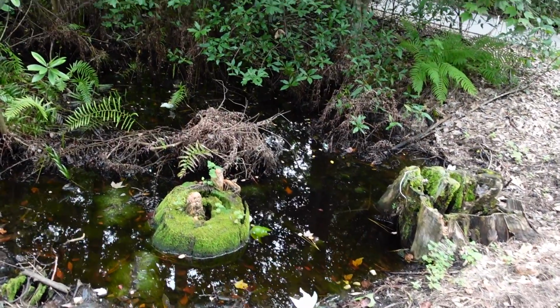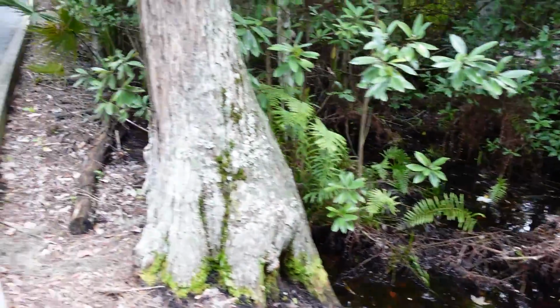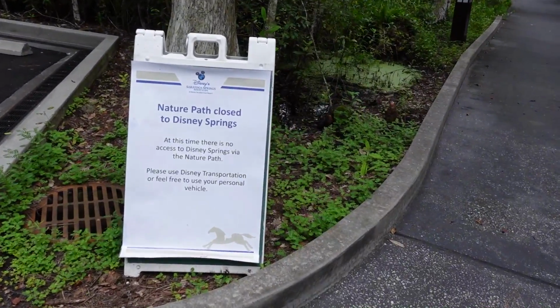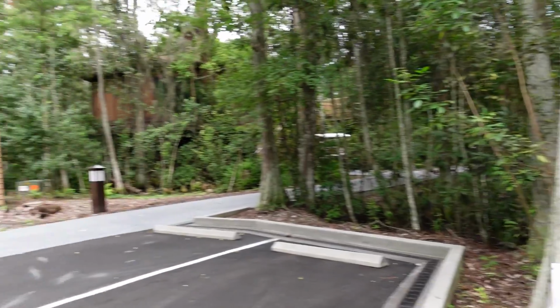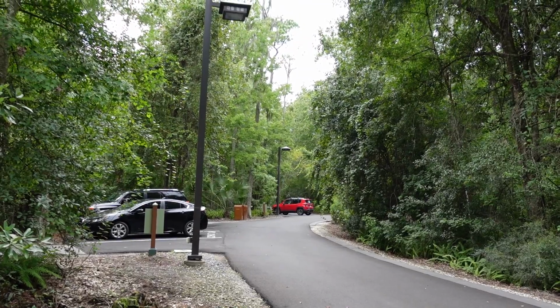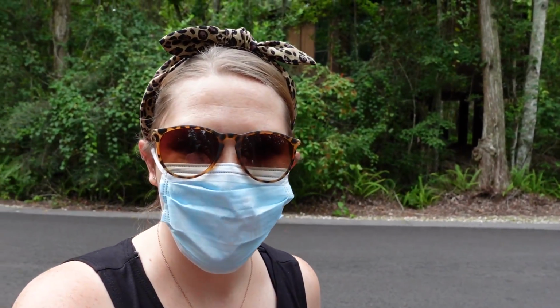I like the little pools all around. This is bad for mosquitoes. Mosquitoes would be everywhere around these little pools, but normally we'd be able to walk to Disney Springs down this nature trail or nature path, but we can't right now. So we can walk over to Saratoga Springs right that way though. And our treehouse is not even 50 feet away from here. We'll leave the number of our treehouse in this video.